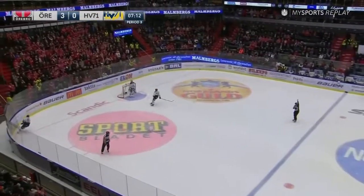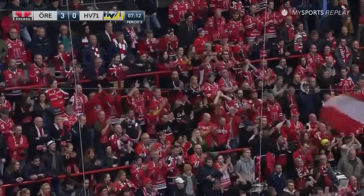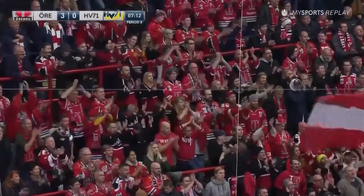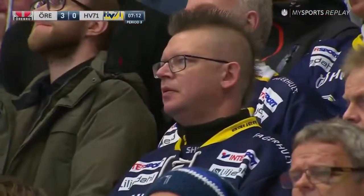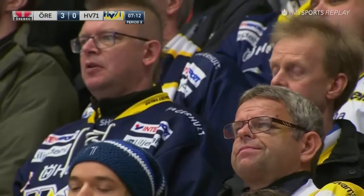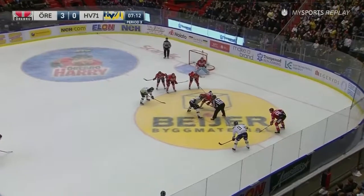and this will be an icing call going against Örebro with 7:12 remaining here in the third period of play, and Örebro looking to snap that five-game losing streak, and they're looking pretty good to do that right now. 7:12 remaining here in the third period, so game's not over just yet, but a three-goal lead is going to be hard to come back from for HV71 at this point. Some disappointed faces in the HV71 crowd there.